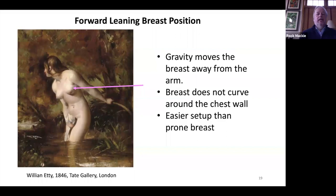At 15 degrees or so, the breast is in front of the chest wall. And it's easier to set up than the prone position, which would give equal avoidance of the lung and heart. So let's look at the issue of immobilization.